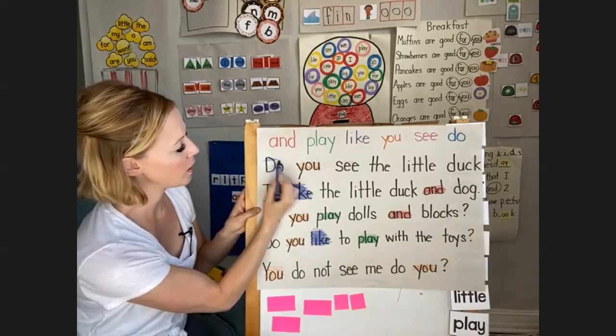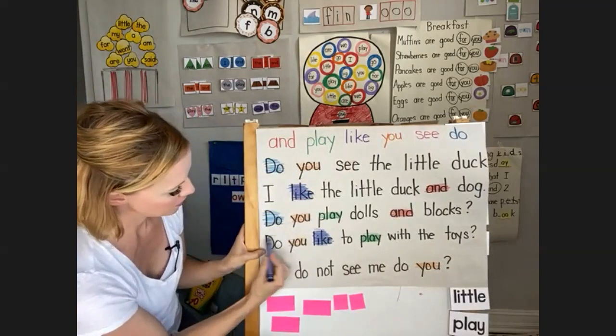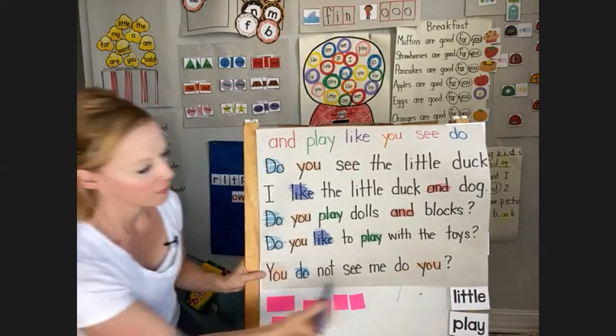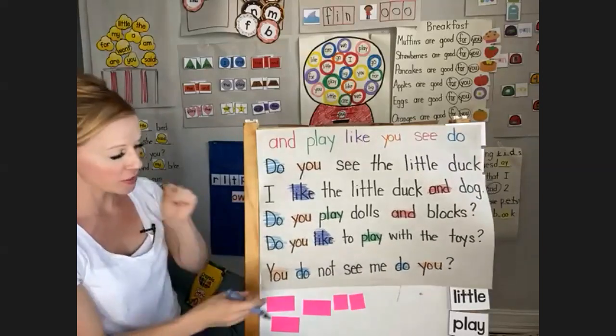So we got one, two, three. Oh my gosh, I bet this is going to have the next. Four, you see any more? Five. And look, this one's kind of silly. This is what my kids love to do.